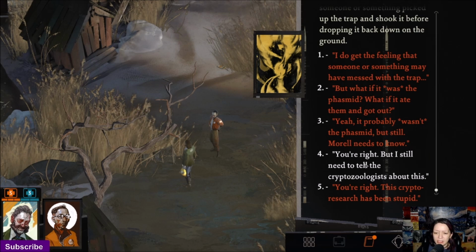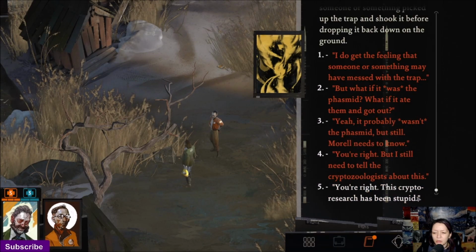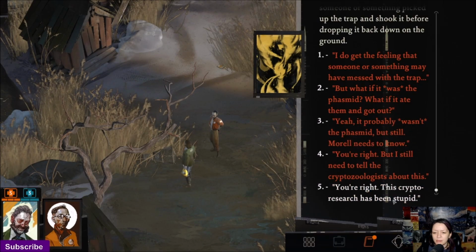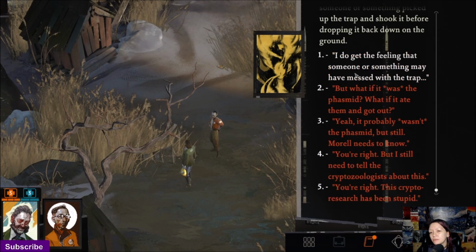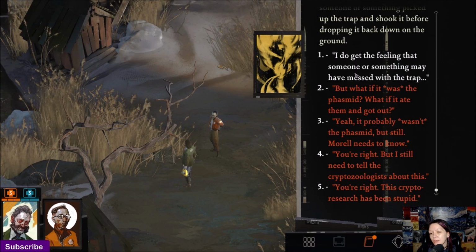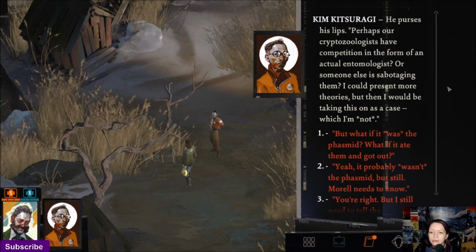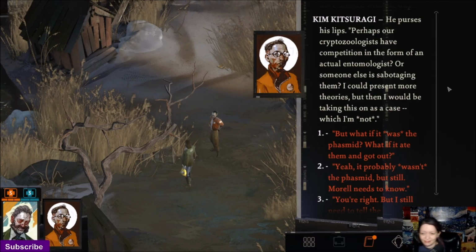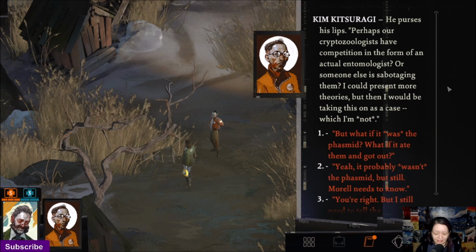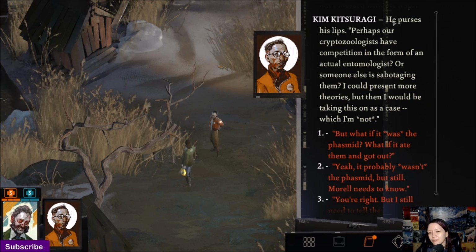You're right, but I still need to tell the cryptozoologist about this. It's the same thing twice. You're right, the crypto researcher has been stupid. Wow, that's unkind. I do get the feeling that someone or something may have messed with the trap. Perhaps our cryptozoologists have competition in the form of an actual entomologist, or someone else is sabotaging them. I could present more theories, but then I would be taking this on as a case, which I'm not. He's like, then I'd be taking this seriously, and I'm not about to do that. He purses his lips.